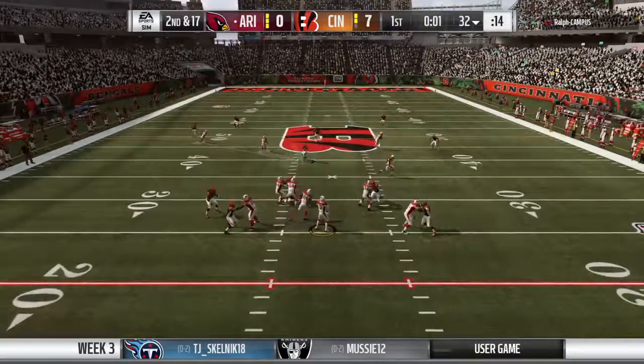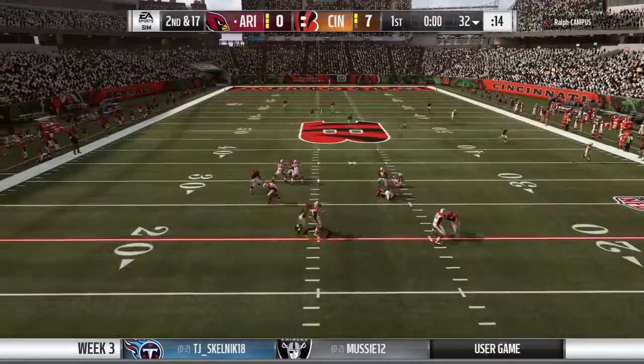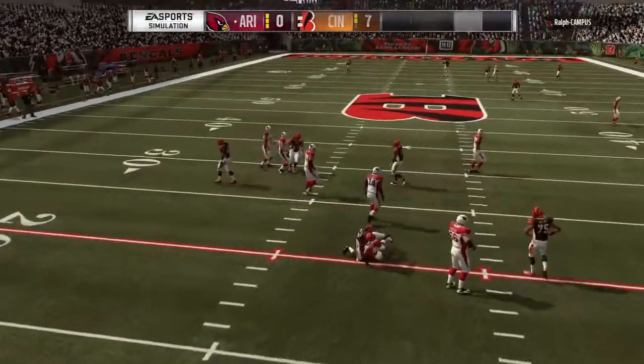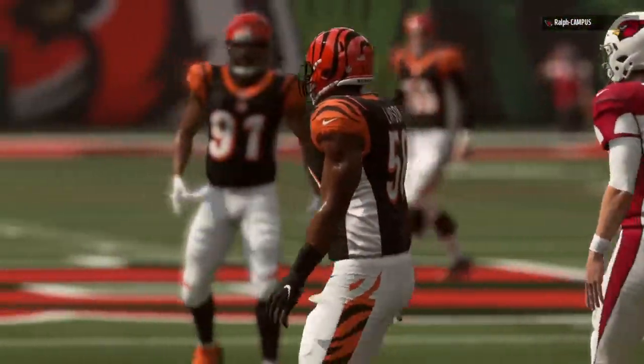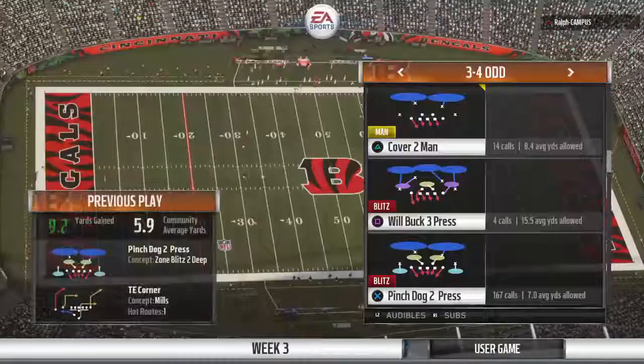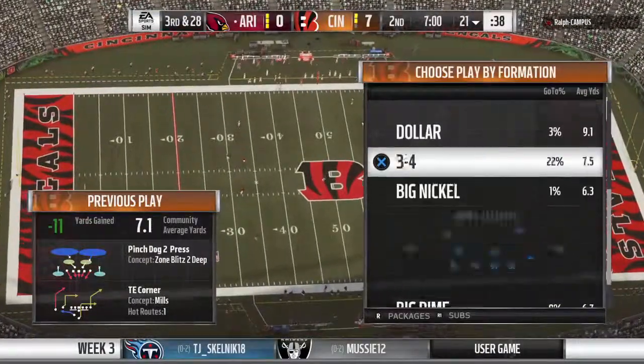Here's Rosen to throw. And he is going to wind up losing yardage here, as that will take us to the end of the first quarter of play. They do, however, have a tough third and long coming up.